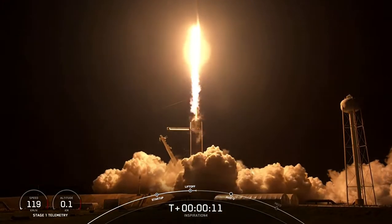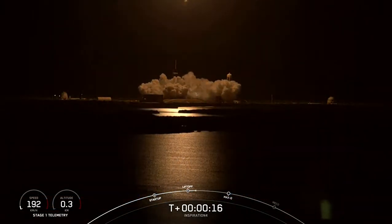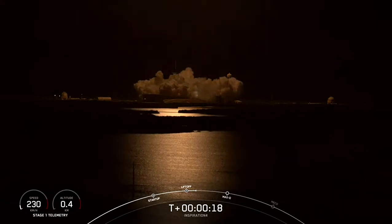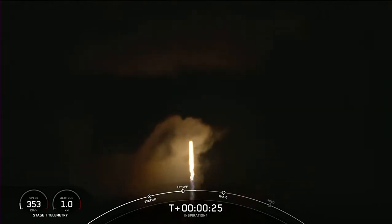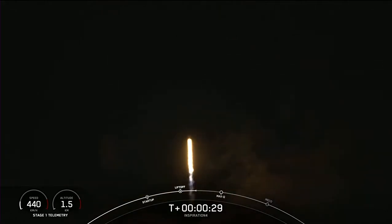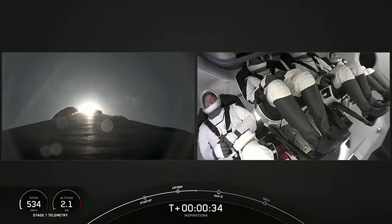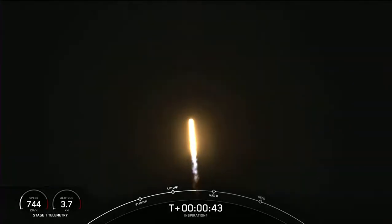Copy, 1 Alpha. Vehicles pitching downrange. Stage 1 propulsion is nominal. T plus 30 seconds. Callouts indicate nominal. Historic mission flying the Inspiration 4 crew onboard Dragon and Falcon 9. Great view of the crew in the capsule.